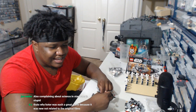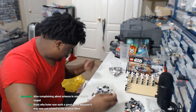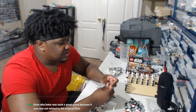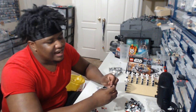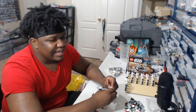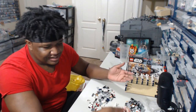Also, complaining about science in Star Wars is stupid. Yeah, like that's so petty. Like, it's whatever. Jedi can move things with their minds. It's fine. It's whatever. I'm much more fine with maybe they forgot to put a shield in there to explain why she can breathe in the Resistance bomber than we came up with this concept that totally breaks characters' motivations in an entire trilogy.